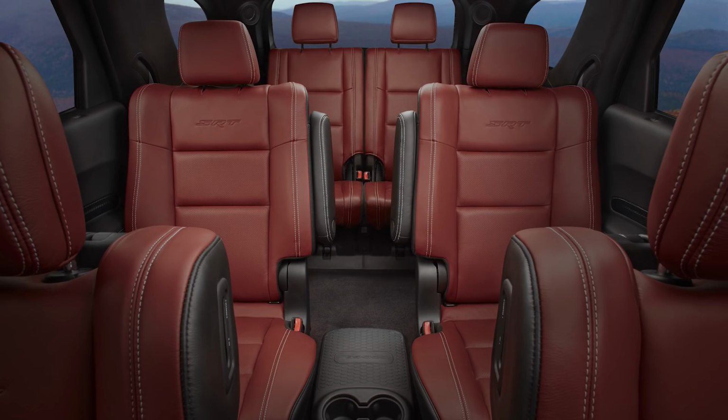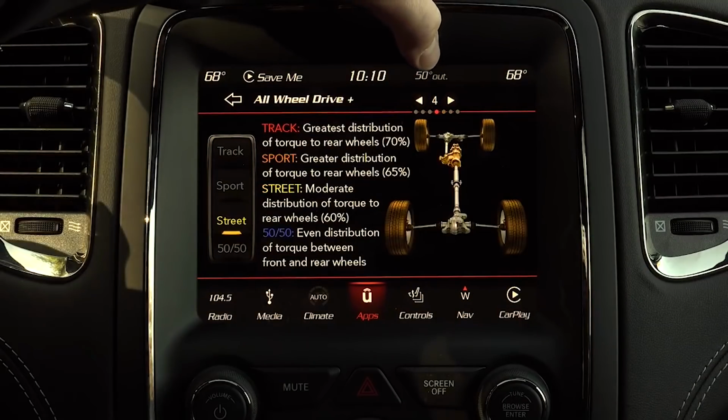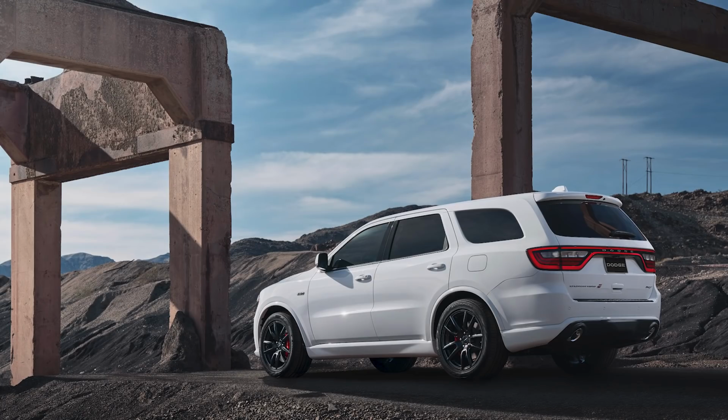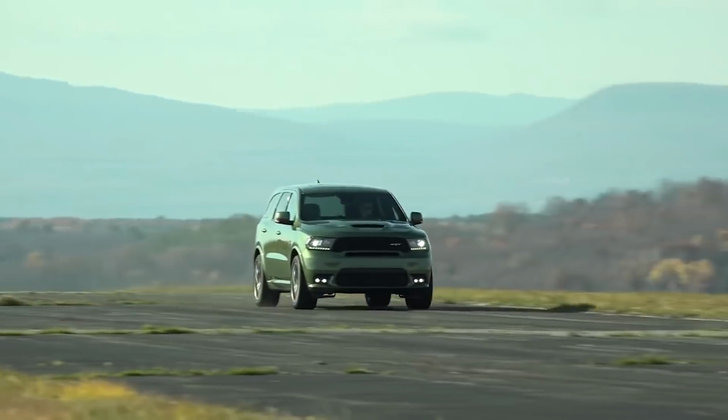Another awesome feature would be the SRT wheels and brakes. Originally, it came with 20 by 10-inch Goliath wheels with a black noise finish and Pirelli Scorpion Verde P95 45 ZR20 tires. Beneath the wheels are massive Brembo brakes, 6 piston calipers in the front with 15-inch rotors, and 4 pistons in the rear with 13.8-inch rotors.